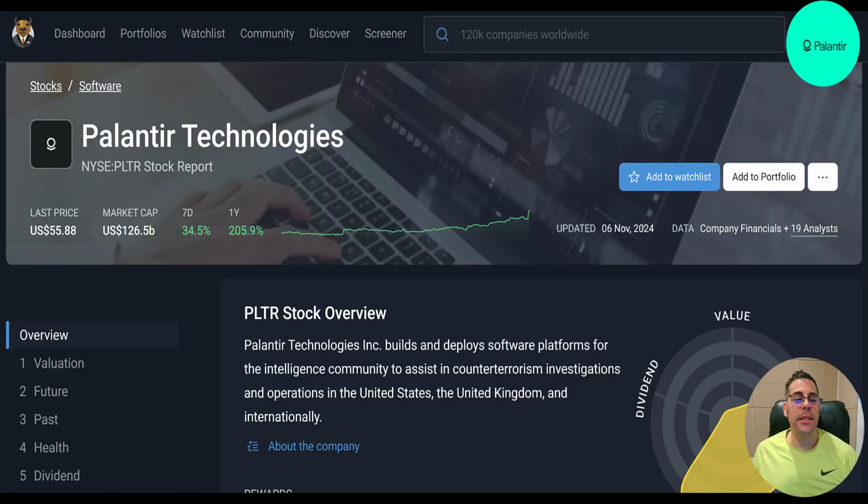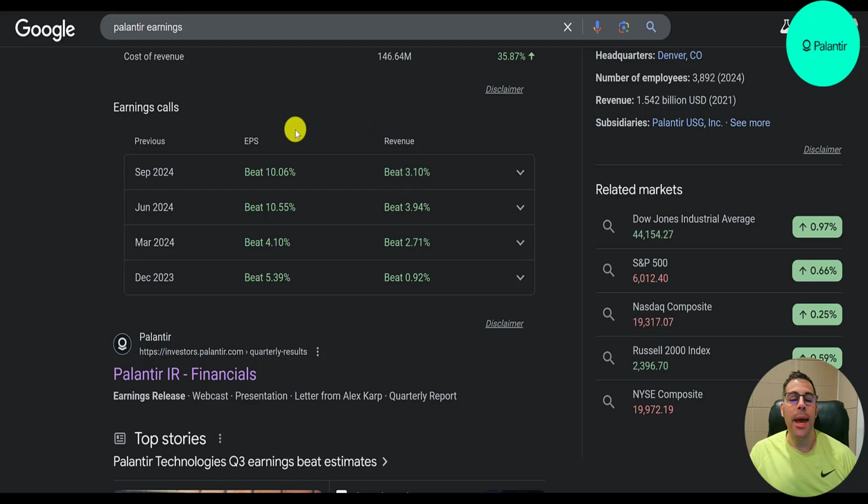Let's look at the stock on Simply Wall Street. Its last price, 56, 127 billion market cap, up 35% in the past week. When it's up that much, that means Wall Street was really happy with their earnings. Up 200%, the stock has tripled in the past year. They beat top and bottom line forecast in their third quarter earnings. The earnings they released this week.